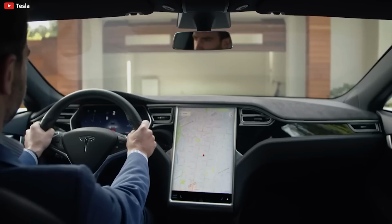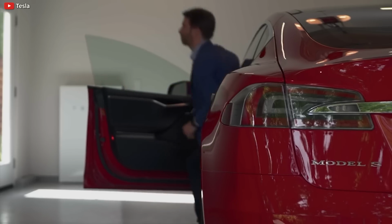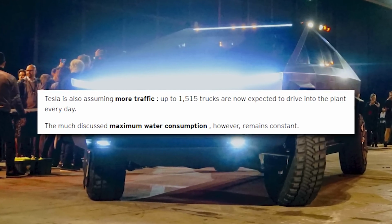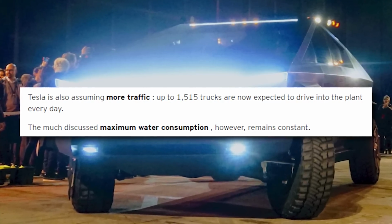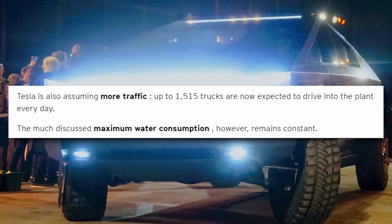Now, another interesting thing, Tesla is also assuming more traffic at Giga Berlin. Up to 1,515 trucks per day are now expected to drive into the Gigafactory plant, like I said, every day. 1,515. The much discussed maximum water consumption, however, remains constant.